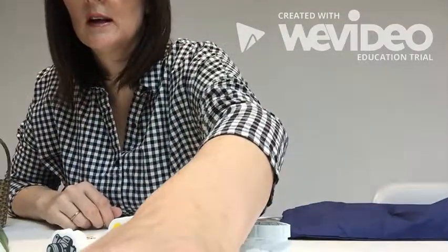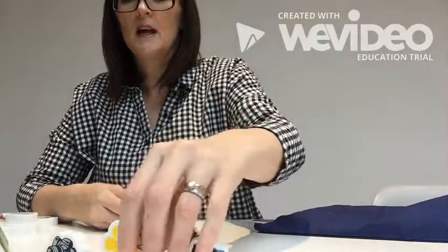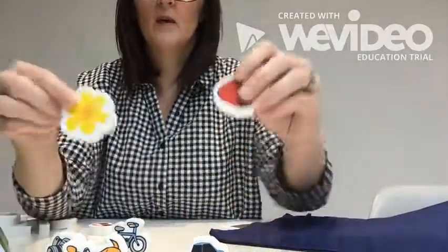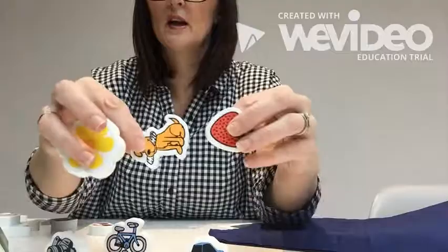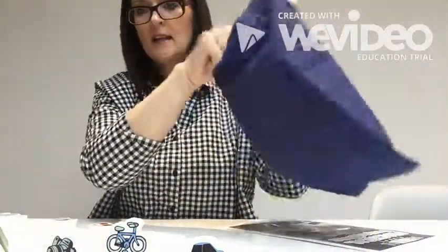I might just put out a couple of items to start with, just to test the vocabulary, and say, right, can you find the dog? We've got flower, strawberry, dog. Can you find the dog? And put it in the bag. Yeah, great. Can you find the bike? Yeah.